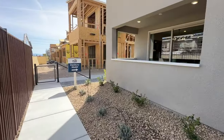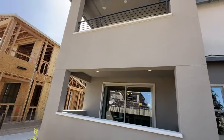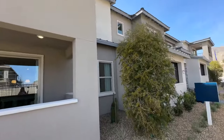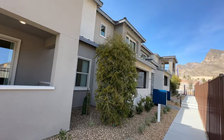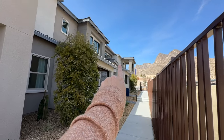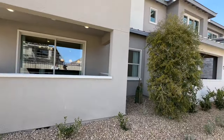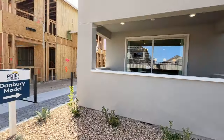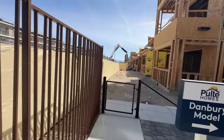All right. We're going to take a tour of the Danbury floor plan. This is typically always on the end. They have fourplexes and 16-plexes, and the two Danburys are on the end. That's why they don't have that one modeled, because it's a Danbury, so why be redundant? They only have three floor plans in this community, so I thought it'd be fun. Let's tour, right? Check it out, just open.